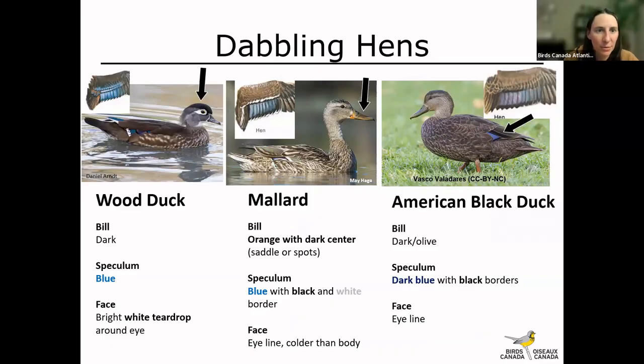So we'll just quickly go through the key points for each of the dabbling hen species. So the wood duck has that big white teardrop around the eye. The mallard has the orange bill with the dark center that's either a saddle across the top or spots. And the speculum, which is blue with black and white bordering it.